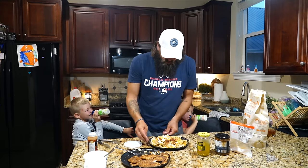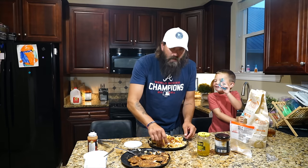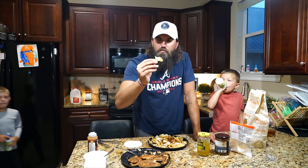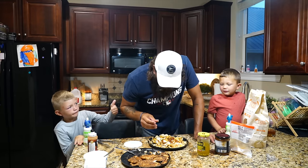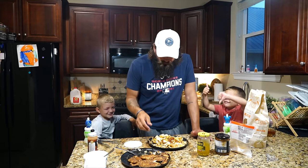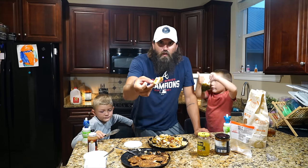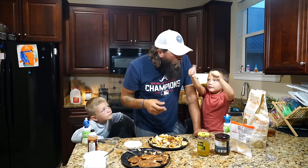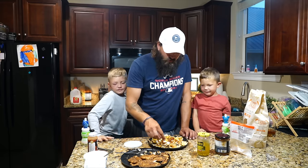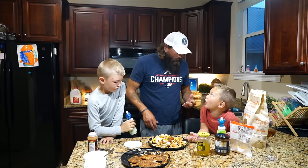All right, now that they tried theirs, we're gonna try our red snapper nachos. Try to get a nice big chunk of fish. We got the fish, the sour cream, the salsa. You like it, Dad? Thumbs up. This is fully loaded. And it's spicy, too. But we're not trying that, right? Because it's hot sauce.